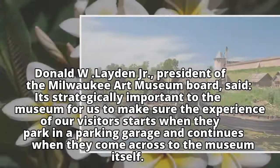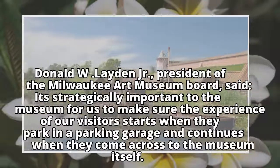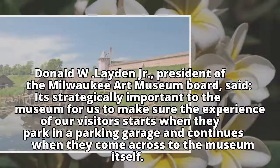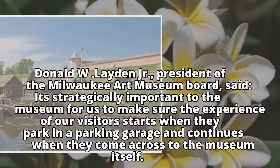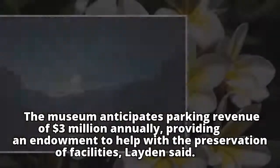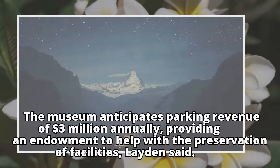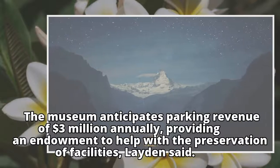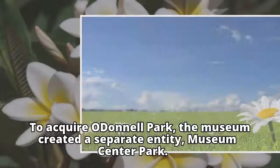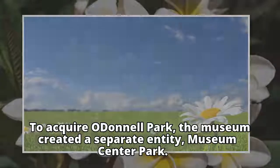Donald W. Layden Jr., president of the Milwaukee Art Museum Board, said, "It's strategically important to the museum for us to make sure the experience of our visitors starts when they park in a parking garage and continues when they come across to the museum itself." The museum anticipates parking revenue of $3 million annually, providing an endowment to help with the preservation of facilities, Layden said. To acquire O'Donnell Park, the museum created a separate entity, Museum Center Park.